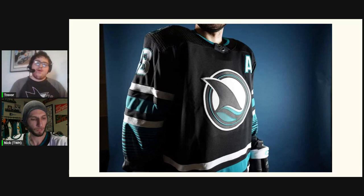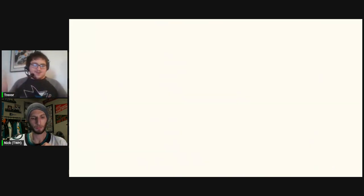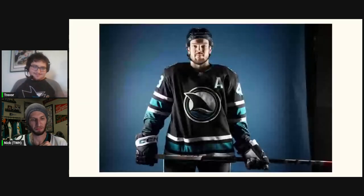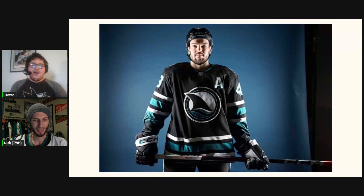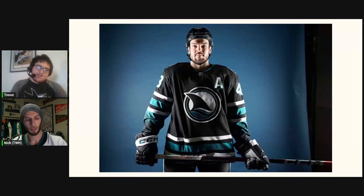They did very well with this uniform. And I had to throw Hertl on there because, well, he's our All-Star this year. That's true, yeah. So, out of 10, Nick, what do you think? Do you like this? Do you hate this? What do you think? Like solid numbers? Or you can do 0.5.